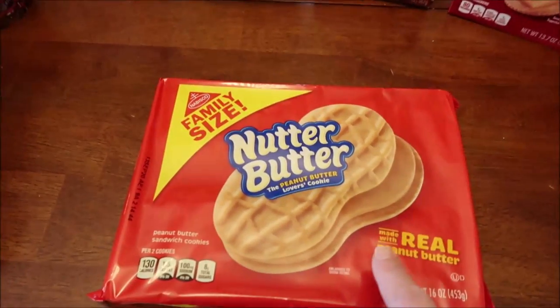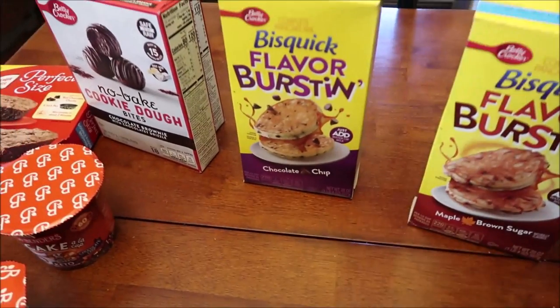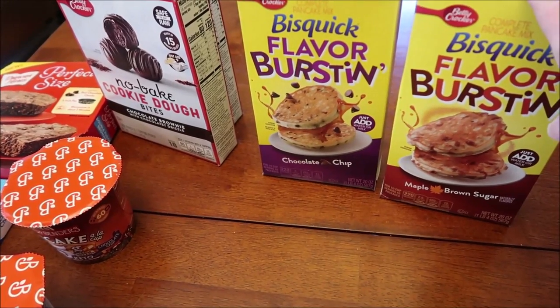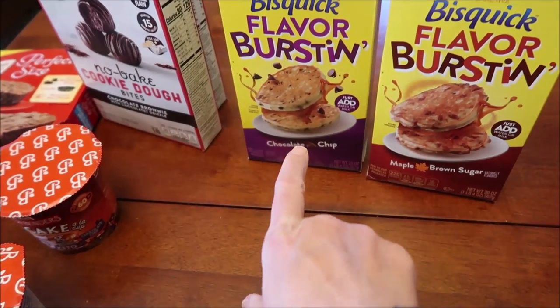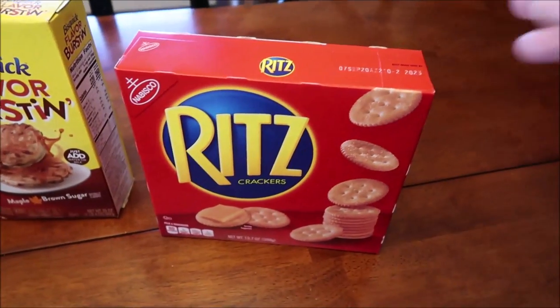We bought regular Nutter Butter cookies. And we bought a Bisquick Flavor Burstin', sorry. This one is chocolate chip. This one is maple brown sugar. And then we bought a box of Ritz crackers.